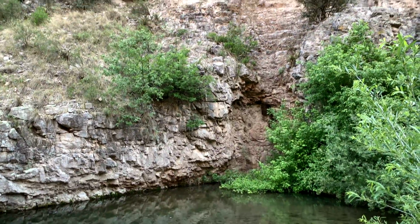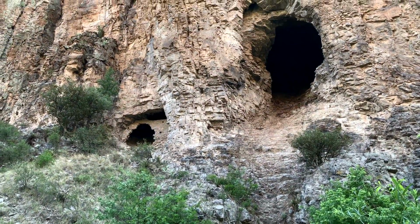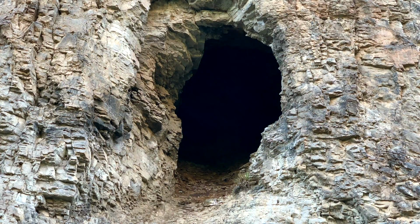All right. Looks like there actually are some cliff dwellings right next to where I'm camping tonight. This is right off the water next to my campsite. I imagine it's a pretty difficult climb to get up there. And who really knows what the story is with this cave? But it's pretty cool. I imagine it's filled with bats.